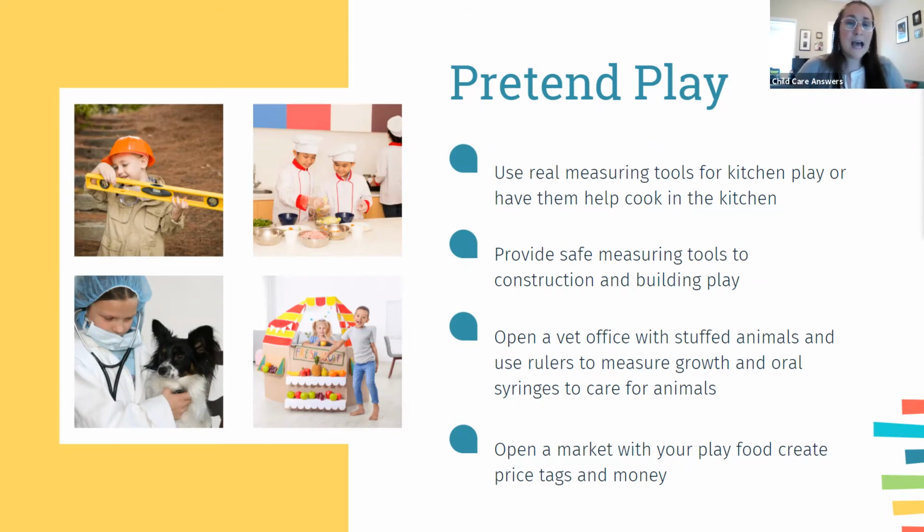Maybe you're making a salad and you cut up all the peppers and you want them to pour the peppers in the salad. Give them a measuring tool and say, can you fill up 1/2 cup with peppers? And they can fill it up and pour it in the salad. It keeps them busy, and they're really not doing too much other than just pouring and dumping, but they're also learning concepts of what 1/2 is and what is full and what is empty.